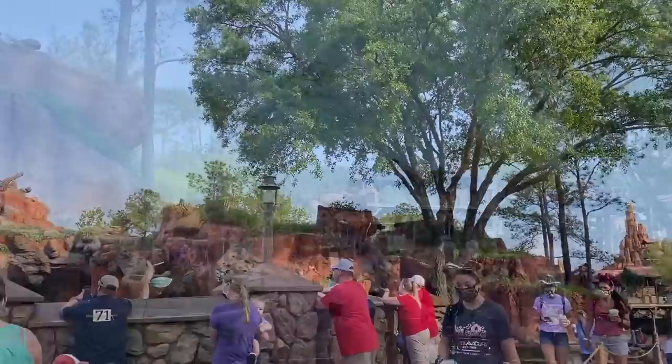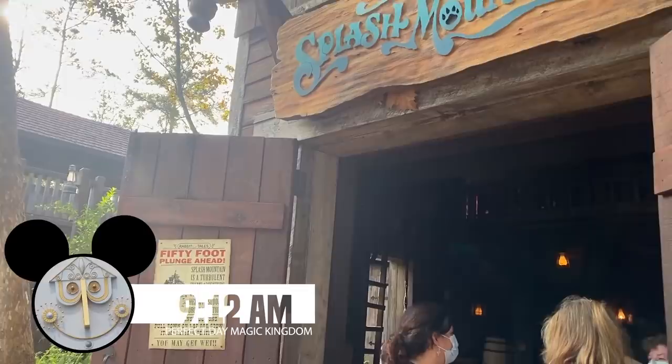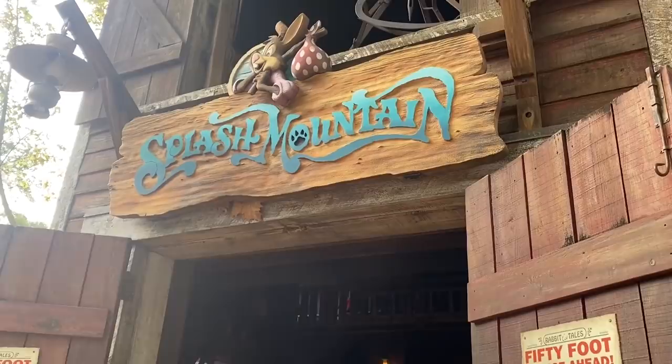Look at this. Look at this. All right, it says posted 35 minute wait. We're doing it. I don't know if it'll be that long. Been a little less than 20 minutes and I am about to head inside the barn. So I feel like 35 will be pretty accurate, which again, this is only gonna get longer throughout the day.